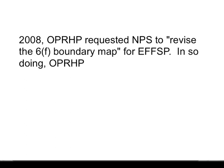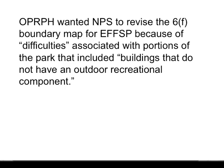In 2008, years after closeout, the State Office of Parks, Recreation, and Historic Preservation requested the Park Service to revise this 6F boundary map for the state park. OPRHP wanted this because they claimed difficulties associated with portions of the park that included buildings that do not have an outdoor recreational component. They had their eyes on these historic structures. It may have been more lucrative to use these historic properties and cut some deal with a private developer and devote them to other uses inconsistent with the terms of the original grant.